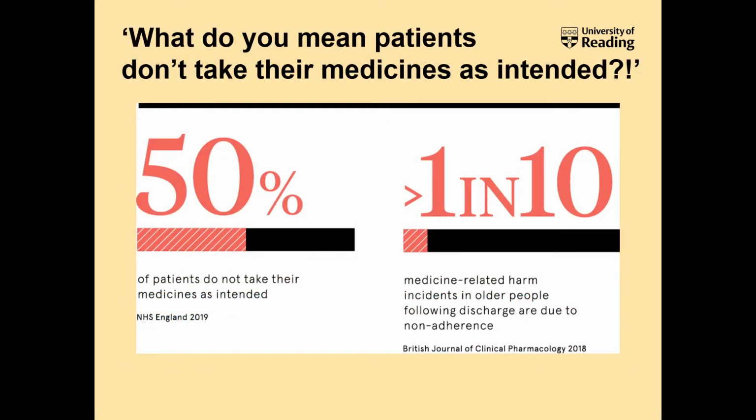So you might be surprised to learn that about 50% of patients do not take their medicines as intended, which is pretty shocking. That's a survey performed by NHS England just last year. So 50% don't take their medicines as intended.